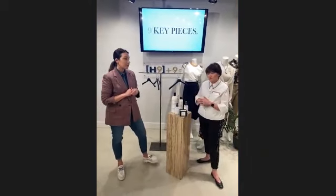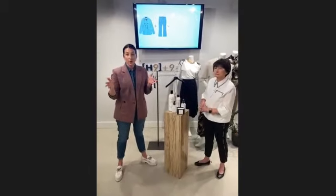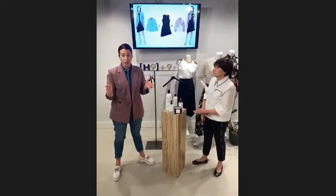So once you've pulled everything out of your closet, you're going to want to evaluate everything to make sure that it's in good condition. So it's not yellowing under the arm, it's not pilling, seams or hems aren't loose. So you kind of want to give it a once over to make sure that it's in really good shape. And if you're unsure if it's in good shape, it's not in good shape.